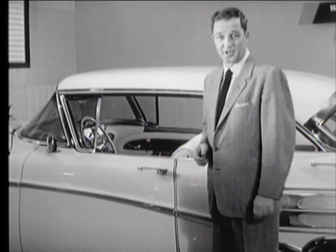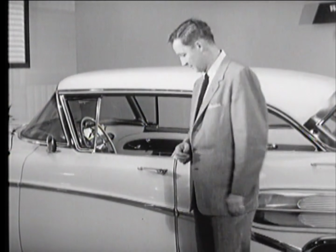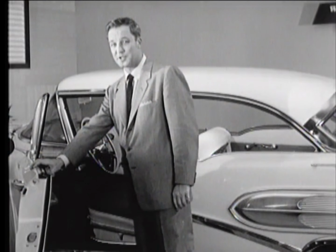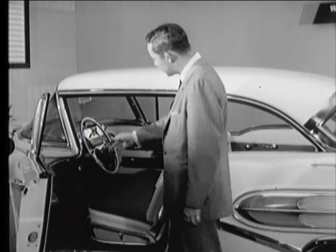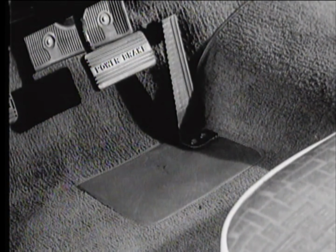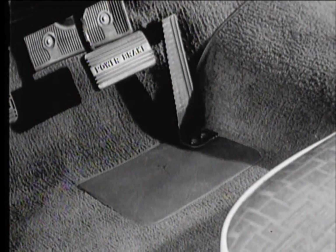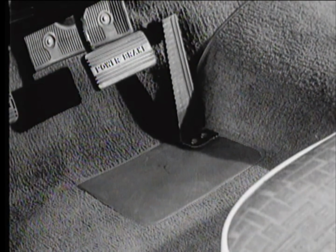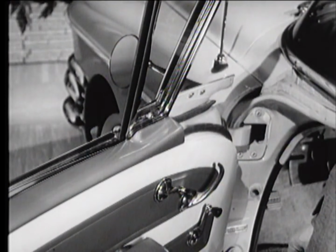Most people measure a car from the driver's seat. I know I do. And from ceiling to floor, Buick is tops. Take the floor carpet, for example. I like the rich, luxurious feel of a carpet in my home and in my car. So will your prospects. And take a look at the hardware.